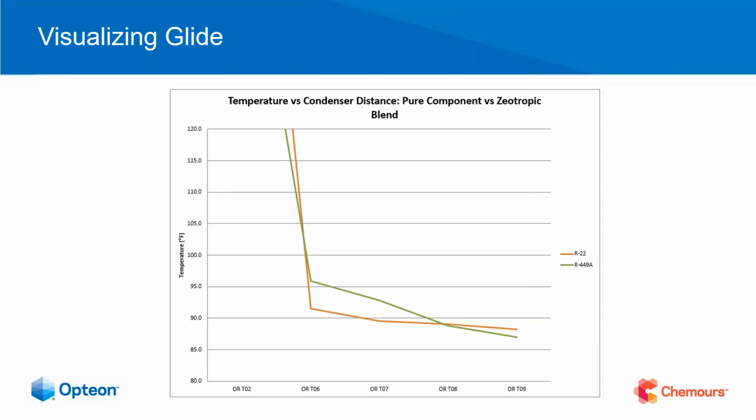As the 22 desuperheats, it hits about 90 degrees and then it's relatively constant. Whereas with 449A, the turn, when it starts to condense in a condenser, actually happens at a much warmer temperature, because the dew point is greater than the bubble point for a refrigerant with temperature glide. Then as that refrigerant condenses, it actually cools off because of the glide. All glide is, is a temperature difference across a heat exchanger. Glide has nothing to do with single phase. If you're fully liquid or fully vapor, glide doesn't do all that much. It's not really that important.